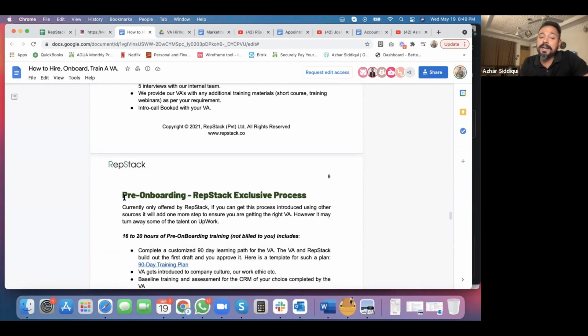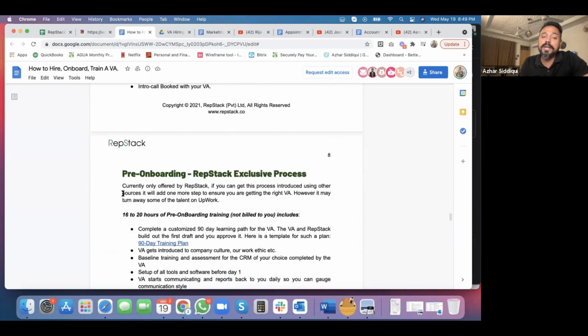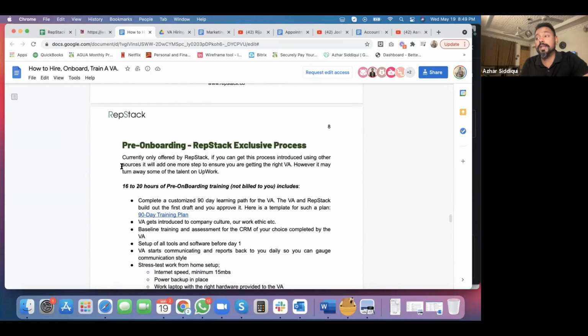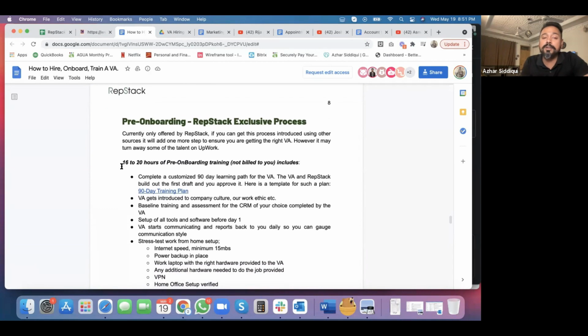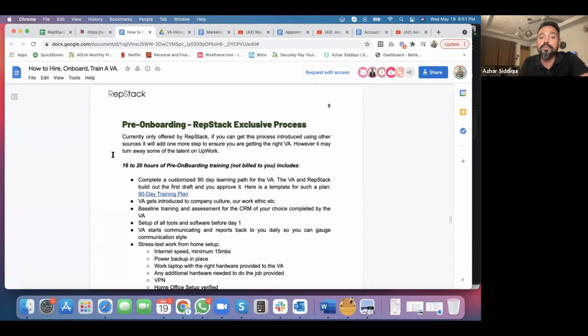We at RepStack, because we were doing this quite often, decided to add an extra step on our end. If you guys are able to do this with talent from Upwork, Fiverr, or onlinejob.ph, all the power to you. It may scare away some of these people, but if you're willing to pay them for, say, 3 days of testing or something like that, then I would highly recommend that you implement this process on your own as well. We do this for each one of our clients.